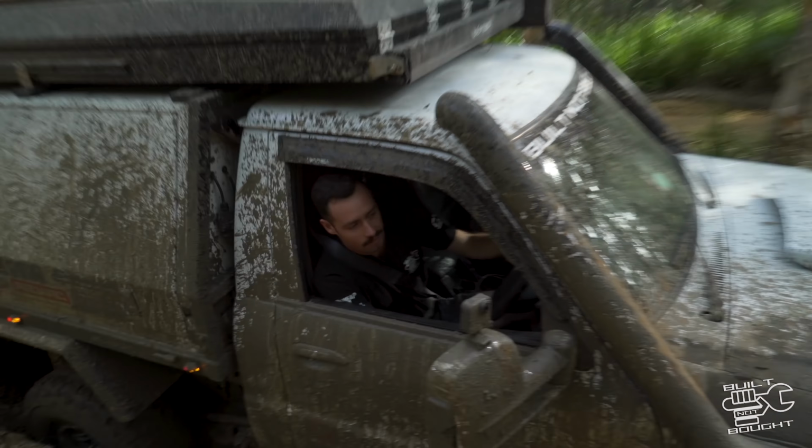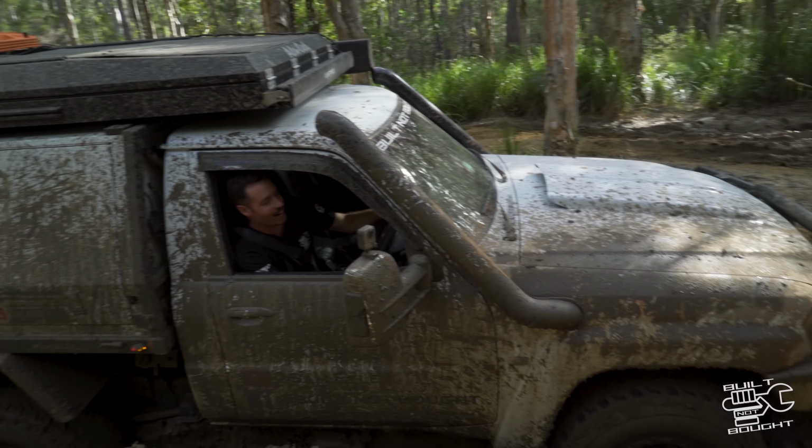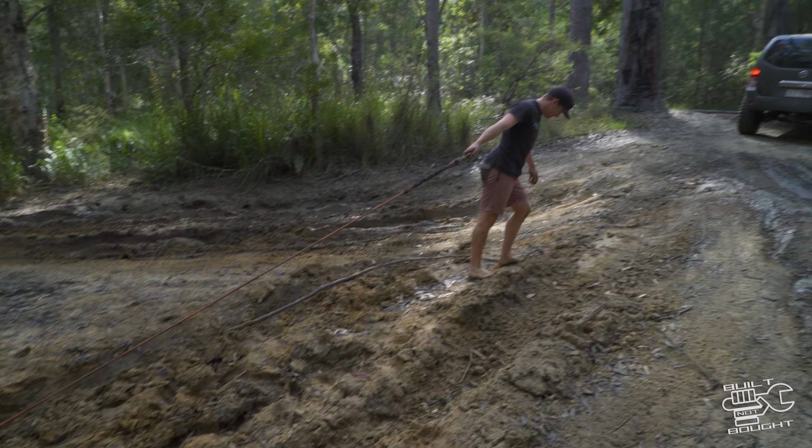Winch or snatch, what do you reckon? Stuck there, mate. Yeah, winch or snatch, what do you reckon? Look, this was the one we've been waiting for. Bogged to the diffs, bogged to the eyeballs. I could not get out of this one. Time for the winch. Probably go to that big tree. I'll just pull you back.